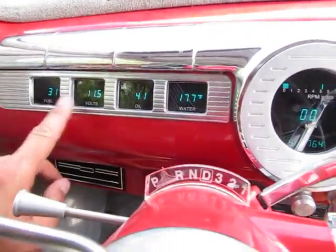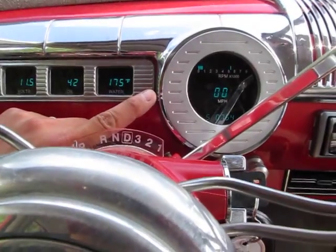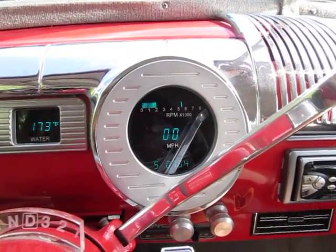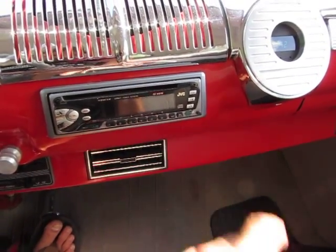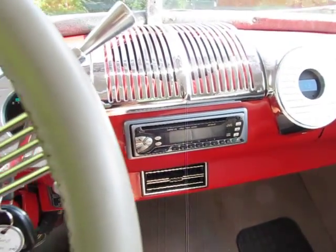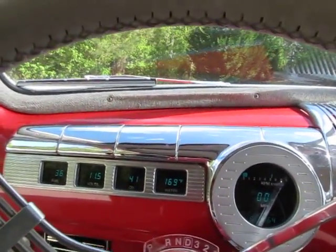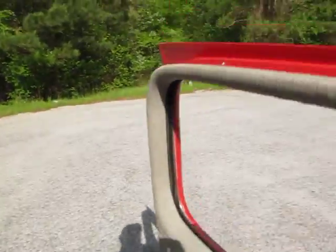Digital dash: fuel gauge, voltmeter, oil, temperature of the water, and speedometer all work. RPMs, you can see that work. The CD player is an older model, and you'd need to spend $125 at a stereo shop and have that one replaced. This has got a great sounding engine. It's not too aggressive. It's got a nice sound to it, and with that 700R, boy, it giddy-ups and keeps on going.